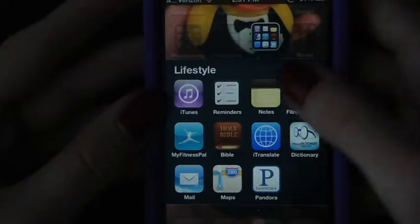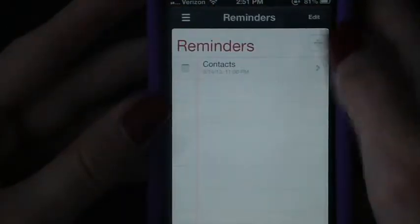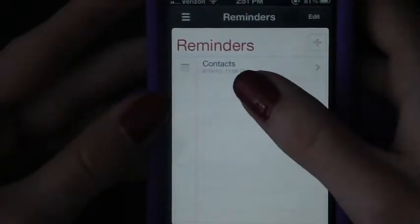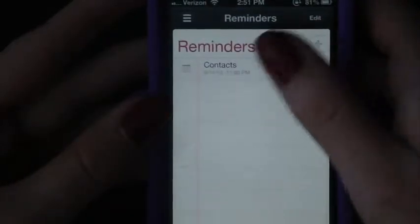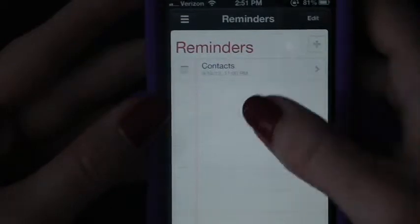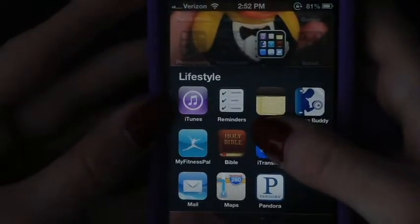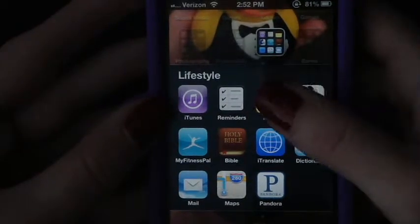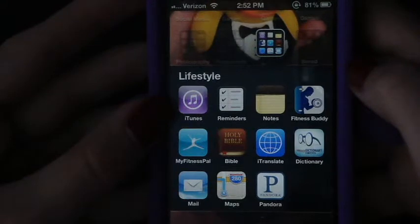And the reminders, I usually always have a reminder. And like this one is to remind me to switch out my contacts. And yeah, it really helps me remember. And then here are the notes. I use the notes a lot. Like if I have a video idea, then I just write it down in my notes.